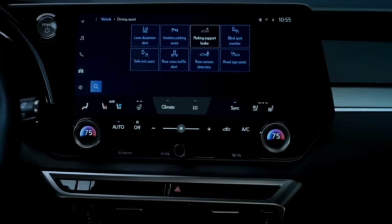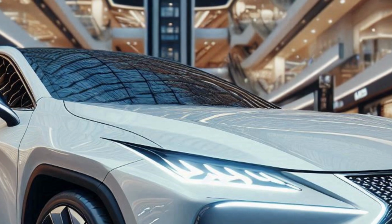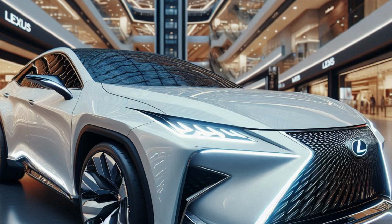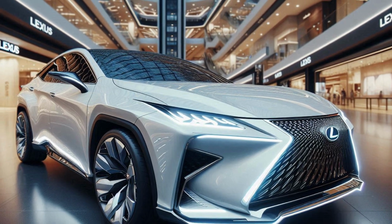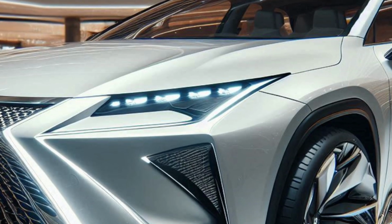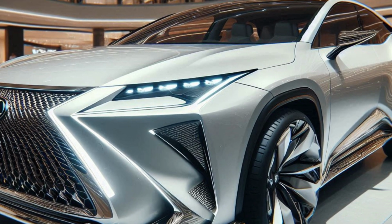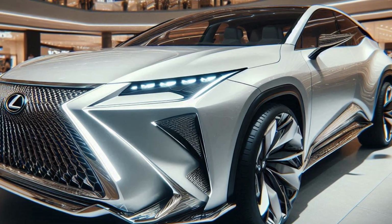Under the hood, the RX 350 offers a variety of engines. The base model features a turbocharged 2.4-liter 4-cylinder engine with 275 horsepower. The RX 350h has a 2.5-liter 4-cylinder engine paired with an electric motor, making 246 horsepower.